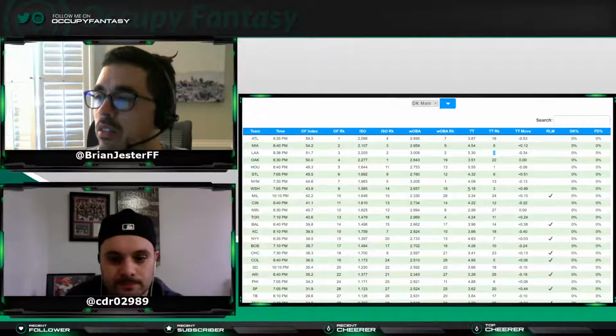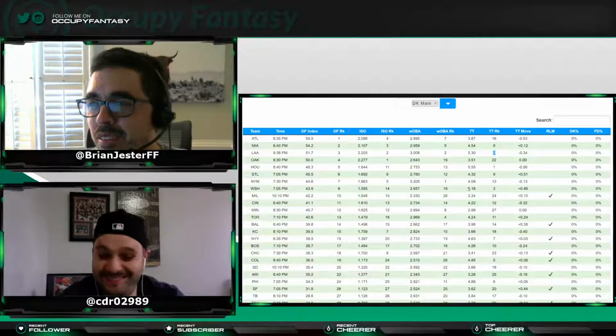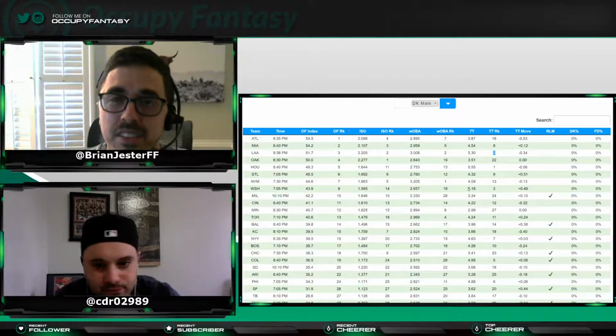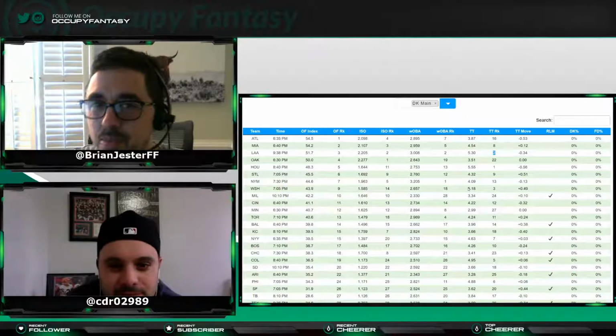And some of the other top stacks may cause some heartburn for some people. We see Miami near the top. They put up a very poor performance the other night, is the top stack in the model. But really, what it comes down to is this is a high risk sport.